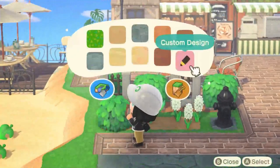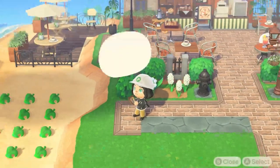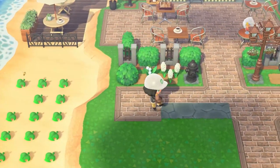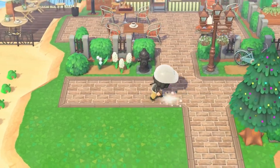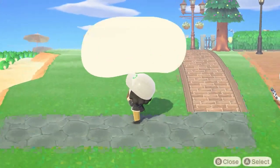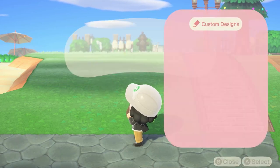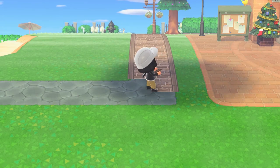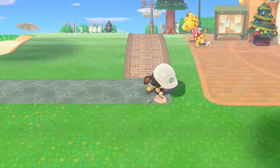Very happy with this design. Absolutely love this custom design. Honestly, it's one of my favorites that I've found. Props to the creator because they did an amazing job. How it all interconnects is lovely, and the colors, oh, it's my favorite, love it. So right now I'm just extending and covering this bottom path here as well, and that little area right above, that's where the shop is going to be. So like I said, very excited, and I think it looks really cute.